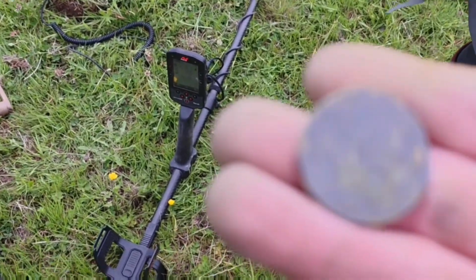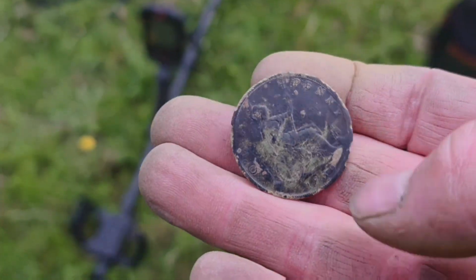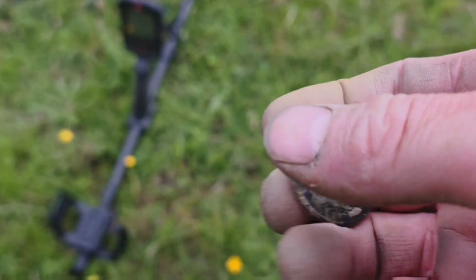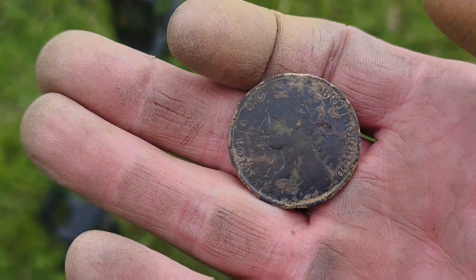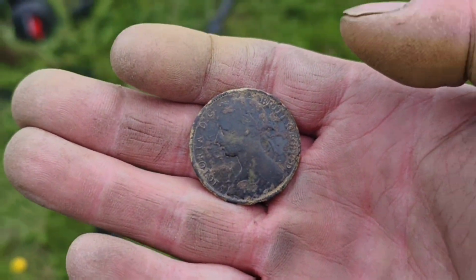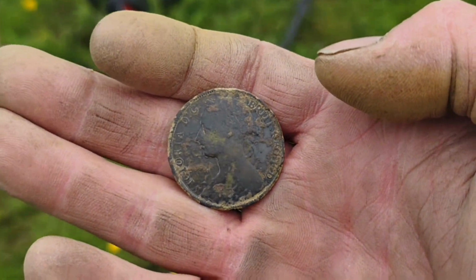Lisa's had a big chunk of lead, and I've just had, I think it's an 1866 Victorian penny. It's pretty cool. There you go. I think Pete would be happy with that. You can see it through the screen there. Yeah, very happy.